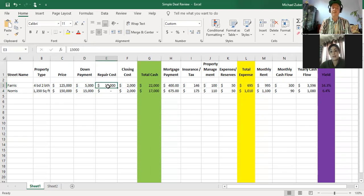Then this is the one that confuses a lot of new people. It's what I call repair cost. You may have heard me in my videos call it make ready. It basically is, am I buying junk or am I buying turnkey? And turnkey typically means it's already repaired and it's already rented. So maybe it costs you nothing.